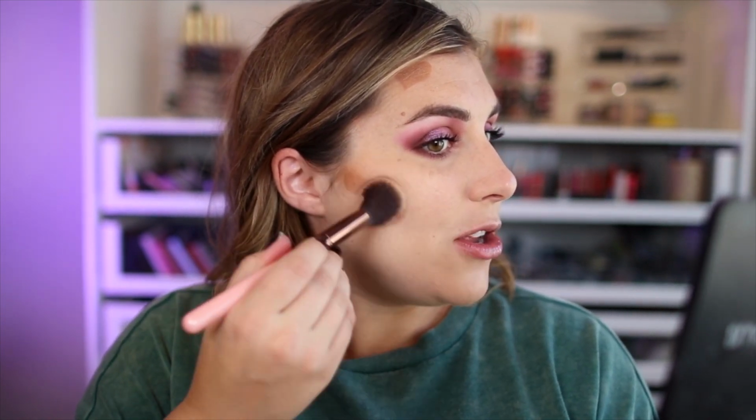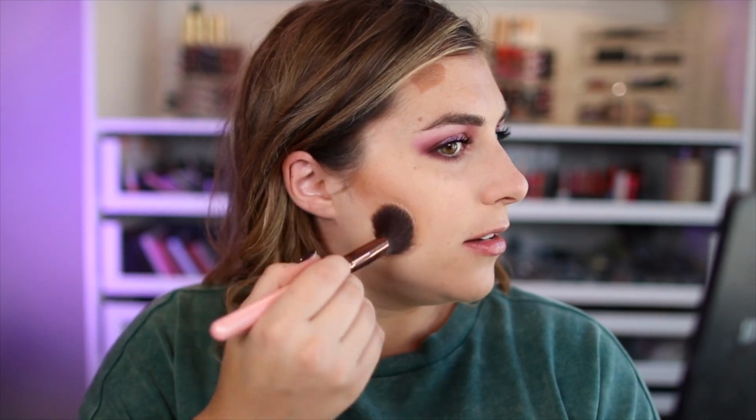So I'm just putting little teeny tiny, and you can just see how this spreads on really easily on my skin to where I just needed a little teeny little bit to get a healthy bronzed look.